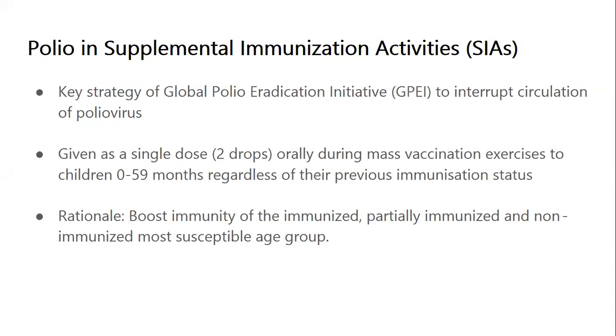So in case anyone worries why you're giving so many, it works like a booster even for those who are already immunized. There are those who may get partial immunization. And then for those who are entirely non-immunized, you get a chance to give across the board. You have the chance to also immunize those who are not being immunized.